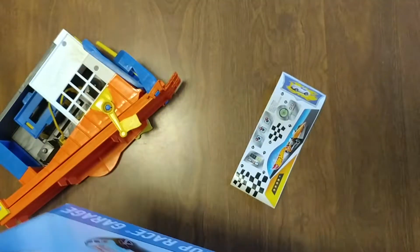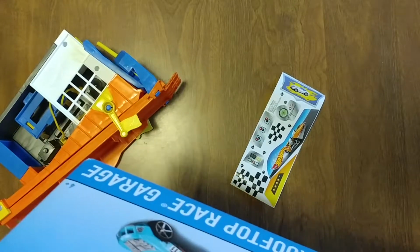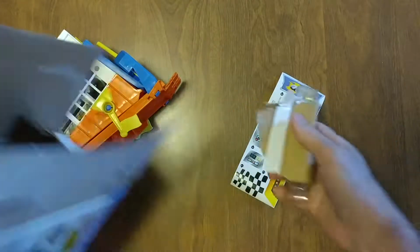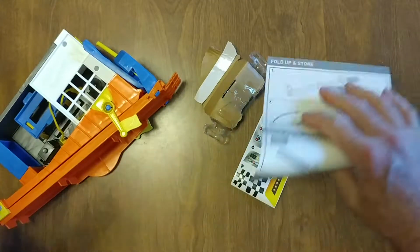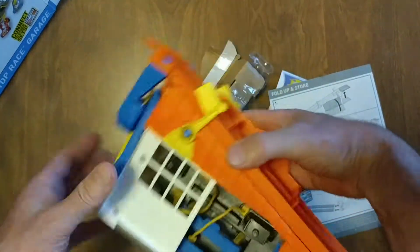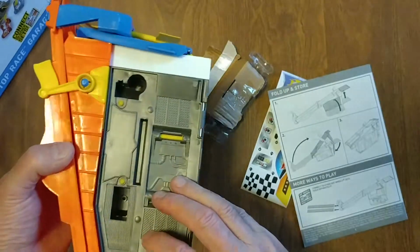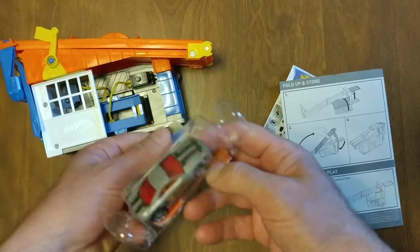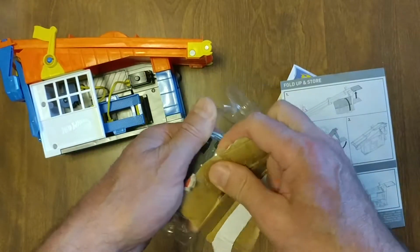Ooh, stickers. And what? We got another car that would never go into my garage because it's not a real car, it's make-believe. There we go, we got directions. We hook these up, put the stickers on them. Let's see what kind of car it is. It's one of those Hot Wheels cars.